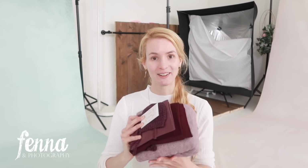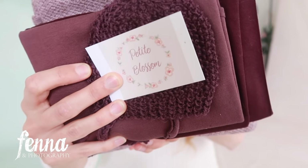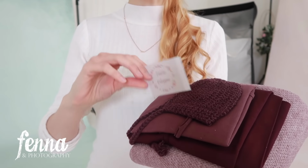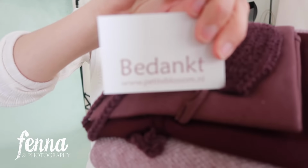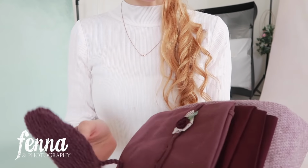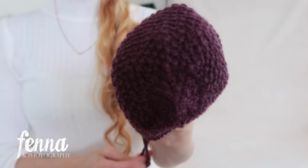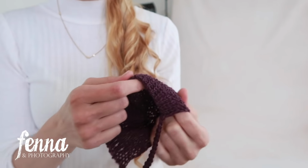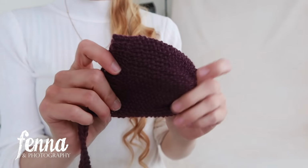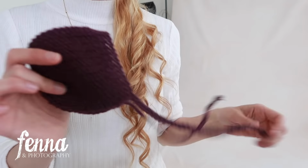I love how she added a business card. So looking very beautiful. So, Petite Blossom. Here you can see her webpage as well, and I love the color scheme. So here you see the bonnet. It is stretchy. It looks very small, but I think it fits really well on a newborn. I don't use bonnets very often because they are usually very big and chunky on a newborn, but I like this size. I think this is really nice.